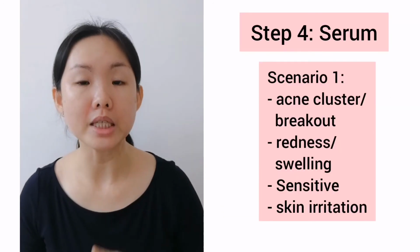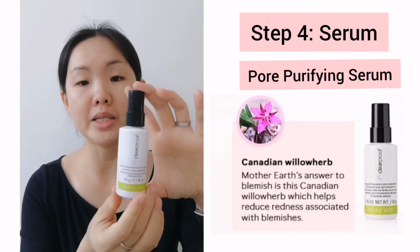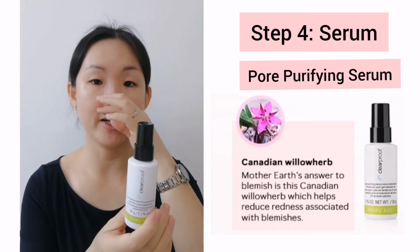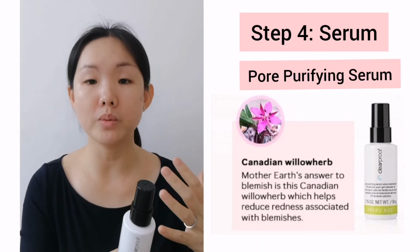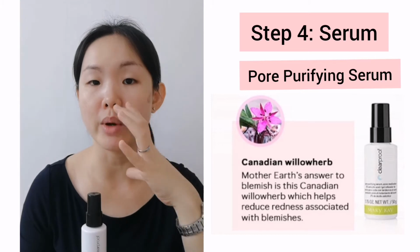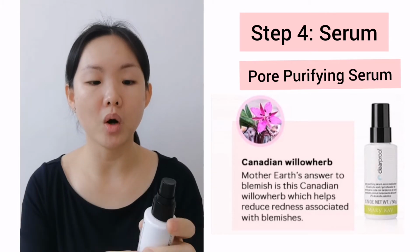For scenario 1, if you have a lot of pimples and redness on the pimple areas, you may want to use a pore purifying serum. This serum helps to purify and cleanse your pores. You will have to use this if you have a lot of pimples. But even if you don't have pimples, you can also use it, because when we are working outside wearing the face mask, like we mentioned earlier, the face mask will trap a lot of bacteria. It will also trap oil. This pore purifying serum also helps to control oil.